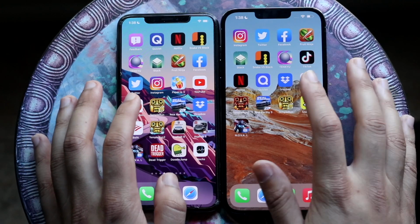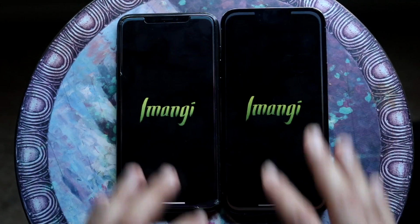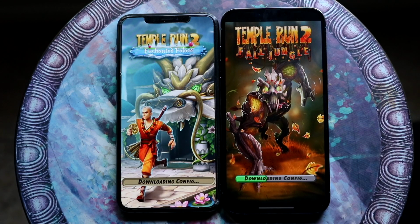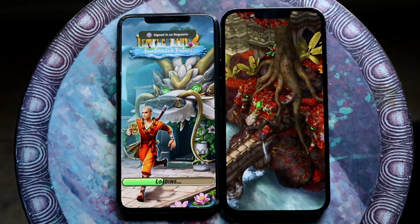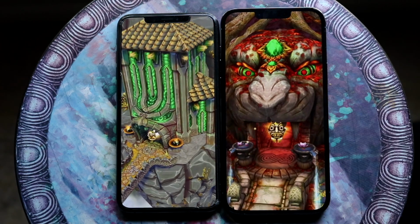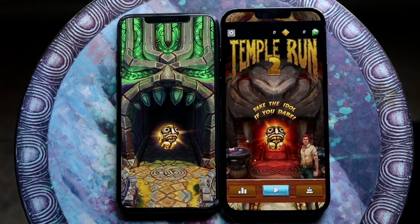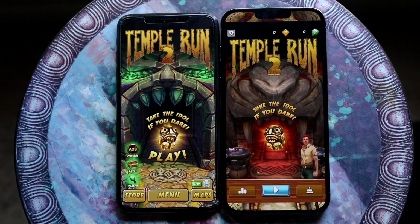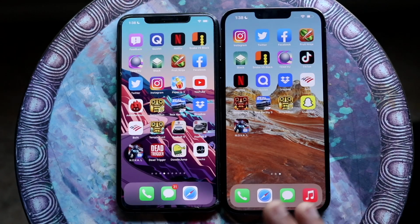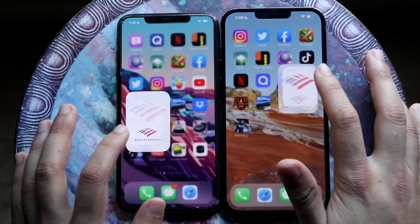Let's get into Temple Run 2. 3, 2, 1. And I mean, it's quite obvious the 13 Pro Max is consistently the faster one time after time compared to the iPhone XS Max, which is a really good thing to see. I love seeing this type of stuff, and I just get so happy whenever there's these big of differences between the apps. Bofa, 3, 2, 1.